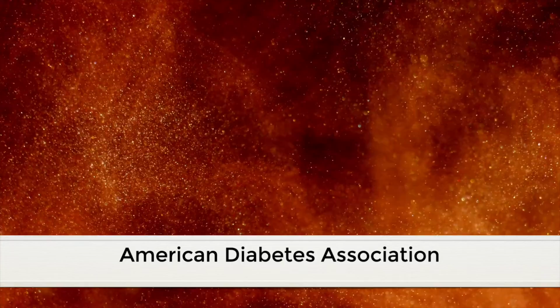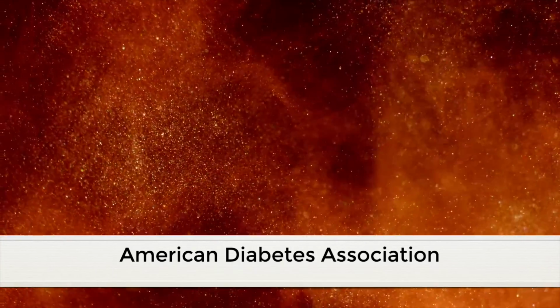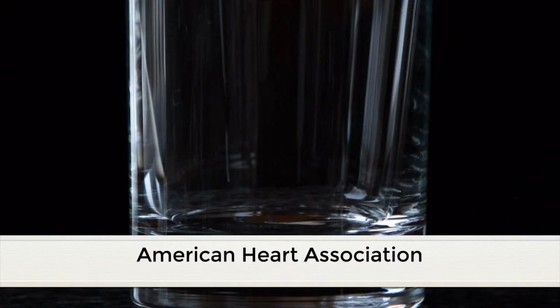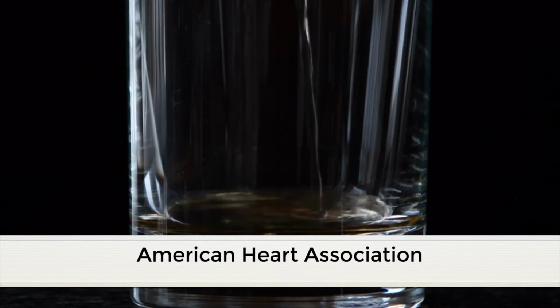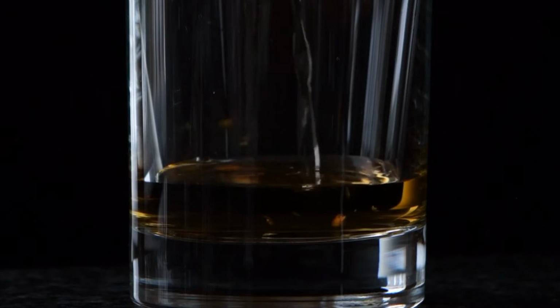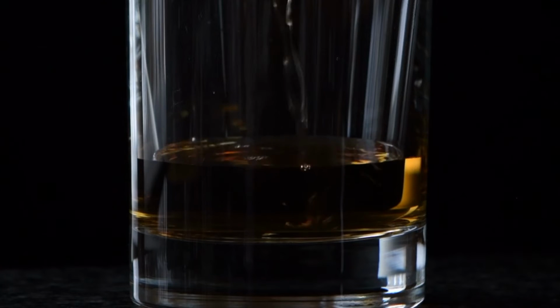The American Diabetes Association has agave on the list of sweeteners to limit, along with cane sugar, brown sugar, maple syrup, honey, and others. And the American Heart Association recommends keeping added sweeteners to less than 6 teaspoons for women and less than 9 teaspoons for men a day. Among the sweeteners they mention is agave.